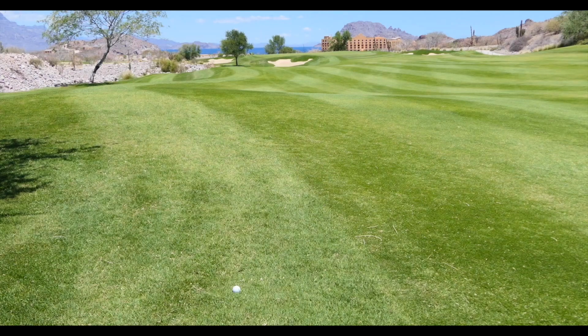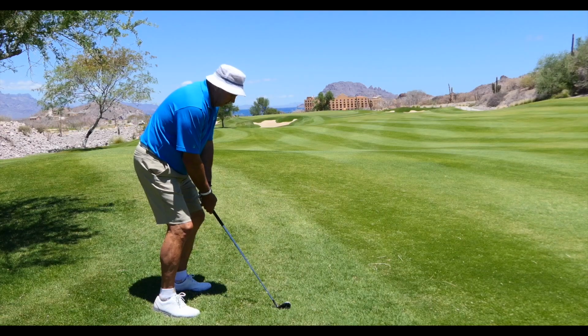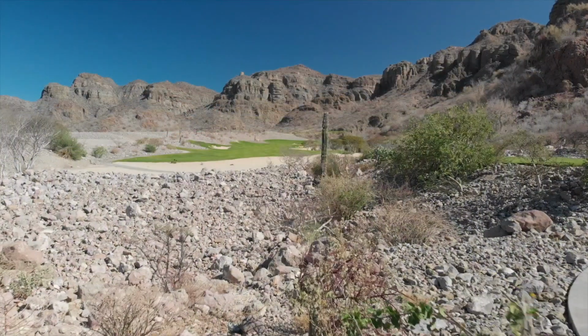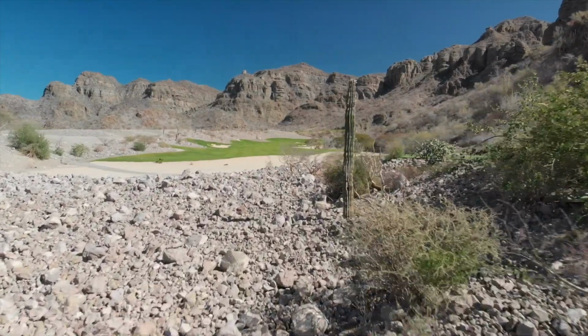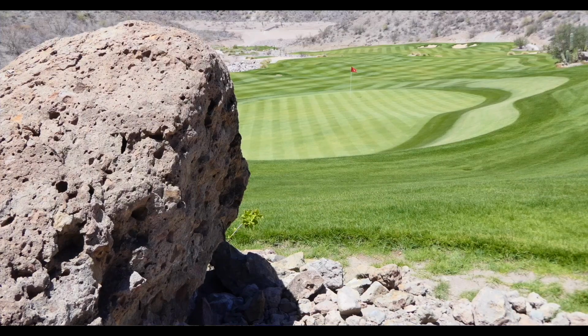Because the grass is paspalum, in the fairway and in the rough, there's almost no such thing as a bad lie as long as you keep it out of the desert. This whole area is volcanic because of the Giganta Mountains that surround the course. The structures, the cliffs, everything, volcanic rock. They look like dogs, they look like dinosaurs.